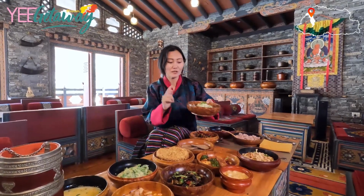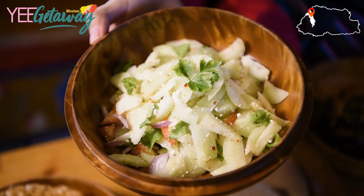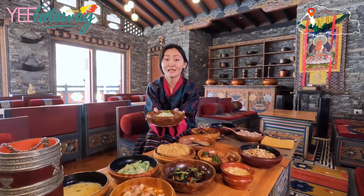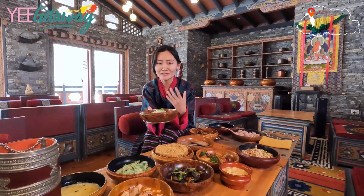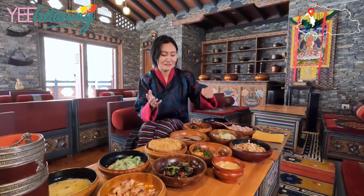And you have the hoge cucumber salad mixed with traditional local cheese. And this is, I think, something that comes really close to salad, especially for a typical traditional cuisine, and it's something that really refreshes your palate. Now I'll move on to the more non-vegetarian meatier dishes as well.